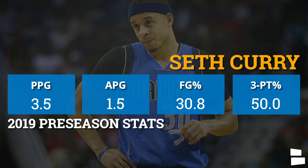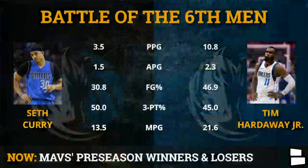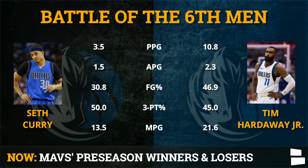So, one thing that this has got me to think about is who is the real 6-man on this team? Maybe it is Jalen Brunson, but when you talk about microwave scorers, your scorers here are Seth Curry and Tim Hardaway Jr. Tim Hardaway Jr. has looked a lot better. 10.8 points per game, 2.3 assists, 47% from the field, and 45% from 3. His 3 balls going in during preseason.